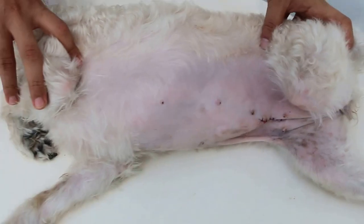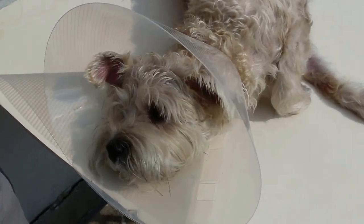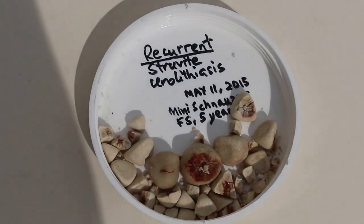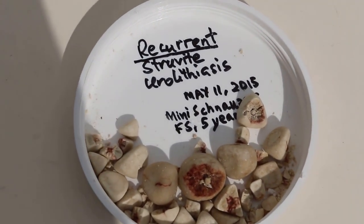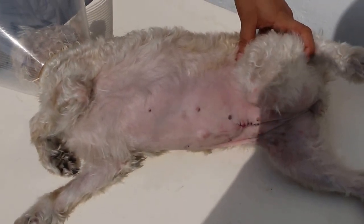Now this schnauzer does not have bladder stones. If they have bladder stones, no, does not have kidney stones. If she has kidney stones, it's very difficult to treat. So today is second day after surgery to remove the bladder stones by Dr. Daniel Toa Vets. May 12, 2015, Singapore.